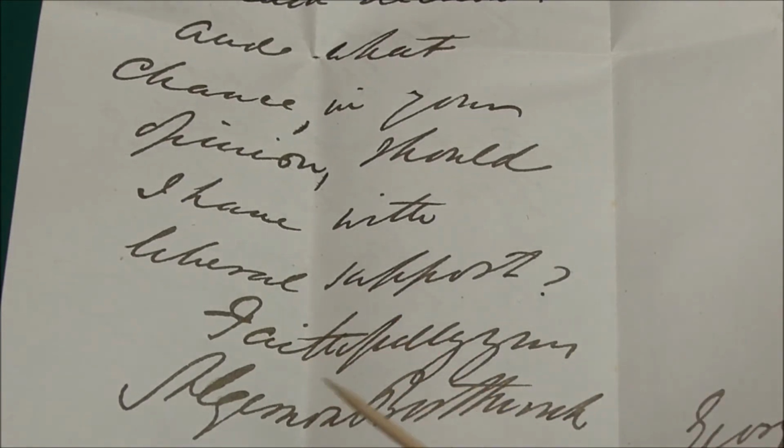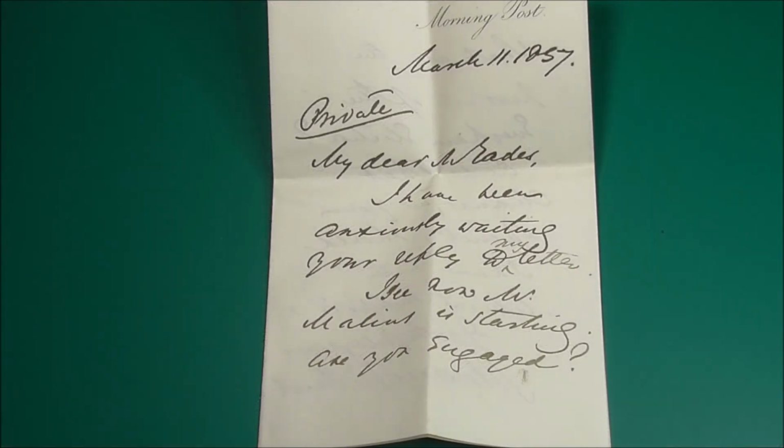Faithfully yours, Algernon Borthwick. What a name that is, Algernon. Very Victorian, don't you think? Has a certain Charles Dickens ring to it. So that's this note in a nutshell. It seems to be political in nature, talking about elections, candidates standing and Liberal votes.